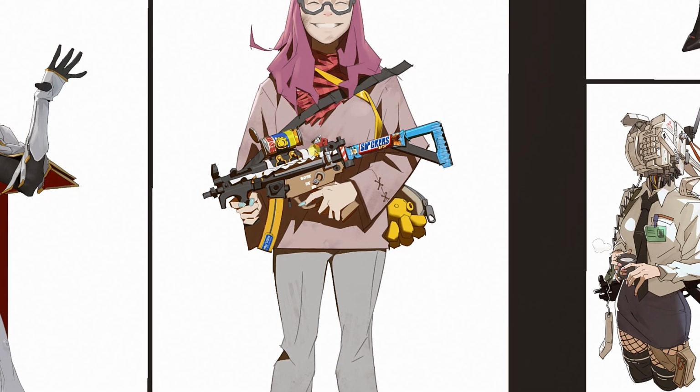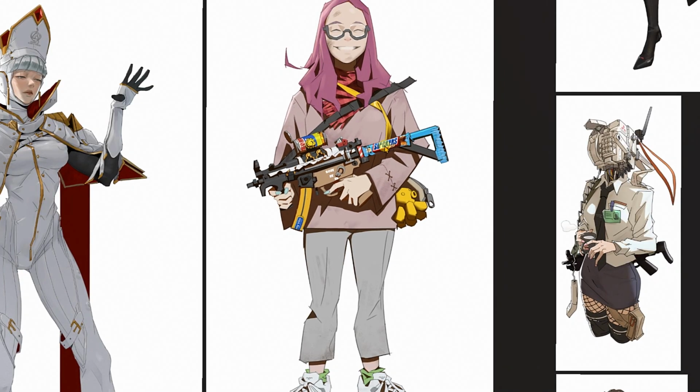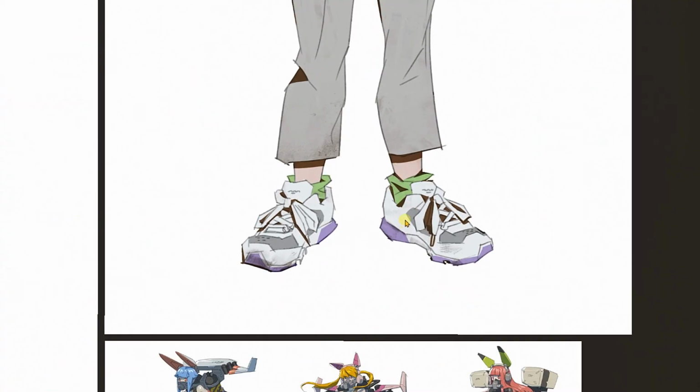Snickers. I'm not a fan of Snickers. You know, the caramel kind of sticky stuff. I'm not a fan because it sticks to your teeth, right? I like the shoes.